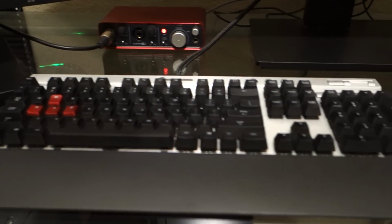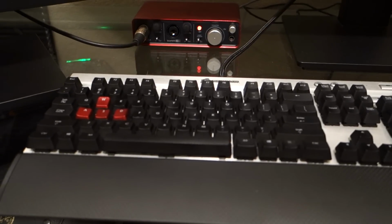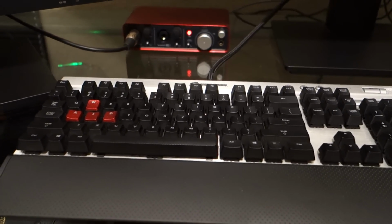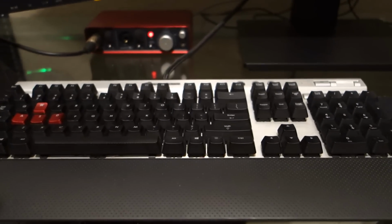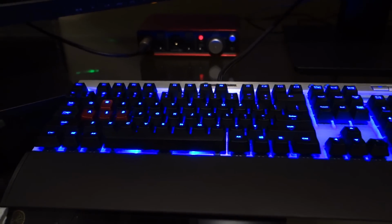I guess while we're down here, we can look at the peripherals. I've got a Corsair K70 keyboard. This is not the RGB one. This is a Cherry MX Red switch with blue backlighting. It's done really well so far. I like it a lot. I really like the reds. I think they do a really good job. You can see that turn on there.